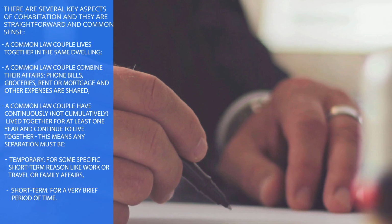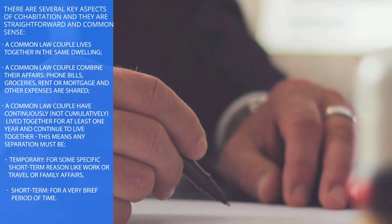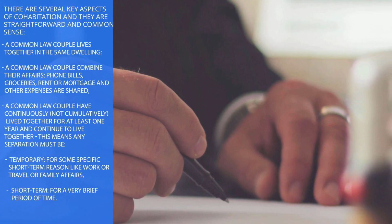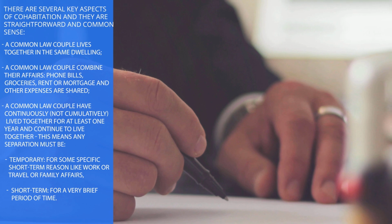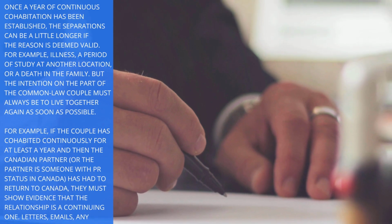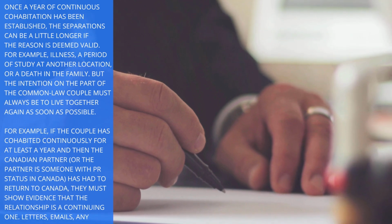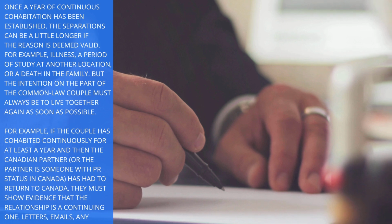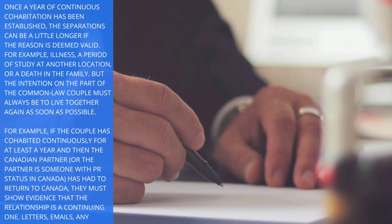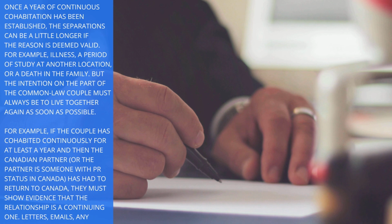This means any separation must be temporary for some specific short-term reason, like work or travel or family affairs. Short-term for a very brief period of time. Once a year of continuous cohabitation has been established, the separation can be a little longer if the reason is deemed valid. For example, illness, a period of study at another location, or a death in the family. But the intention on the part of the common law couple must always be to live together again as soon as possible.